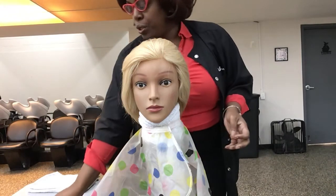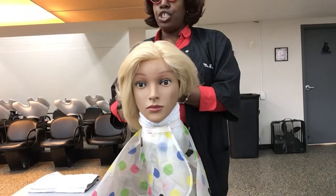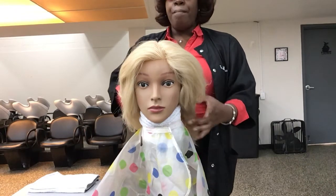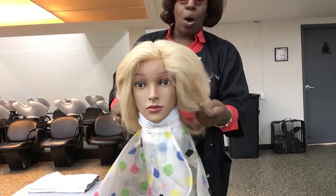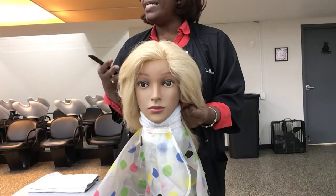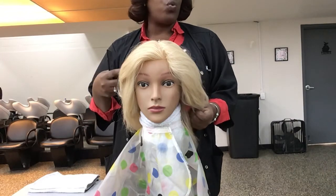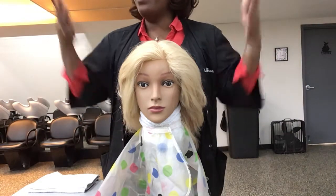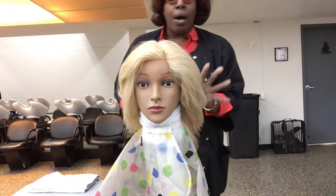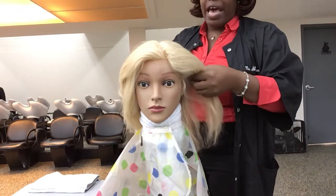So I'm going to take a look into her scalp, making sure she has no abrasions. All I'm doing is opening up her scalp. I also want to make sure that I do not see any pediculosis capitis. So we know that is called what? Head lice. Everybody together? Head lice. So we want to make sure we don't see any type of head lice or pediculosis capitis in the head.